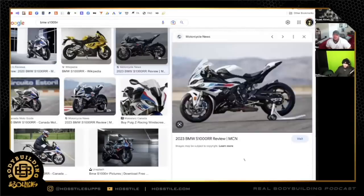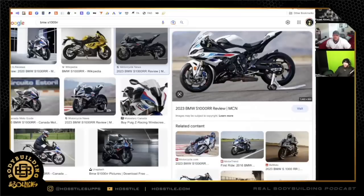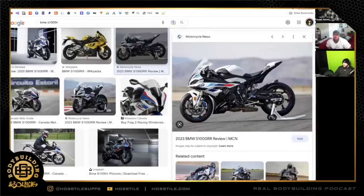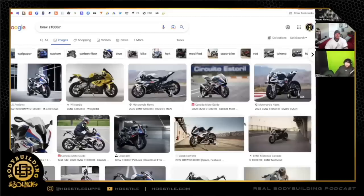It's nice. It's 1,000 horsepower, is it? I don't know the horsepower of it. I don't know if that's what the 1,000 stands for. No. 1,000 is the engine. I think it's around high hundreds or low 200s horsepower. So wait, if a bike's 1,000 cc, yeah. I was going to say, if it was 1,000 horsepower, you'd die. Sorry, it has to be 10 vehicles.